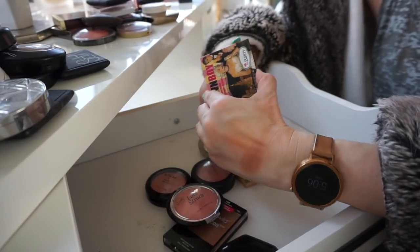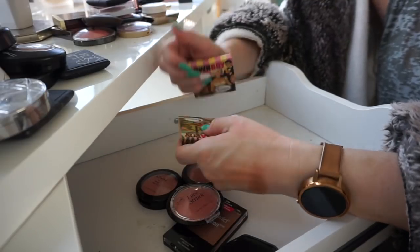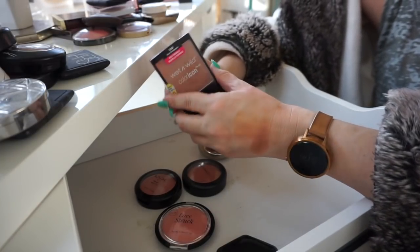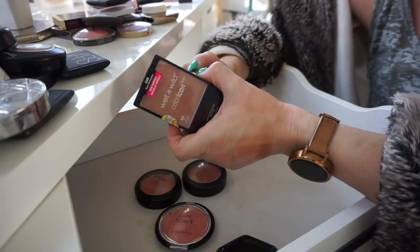These Down Boy and the Balm's Cabana Boy, I never reached for either of these, so I'm going to declutter those. This is one of my favorite blushes, Rose Champagne by Wet n Wild. If you don't have this, what are you doing? It's cheap and it's good and I love it. So I'm going to keep that.